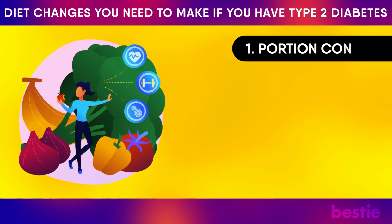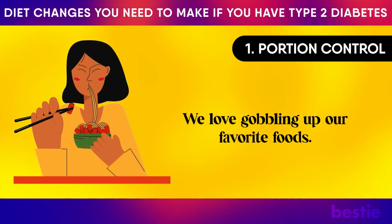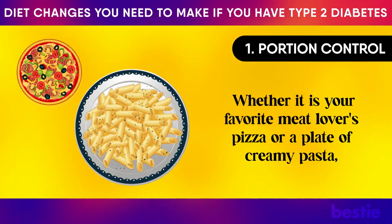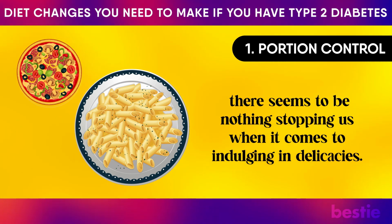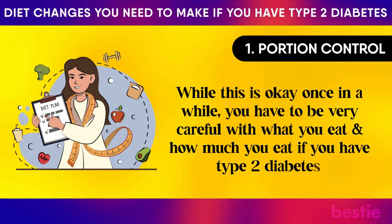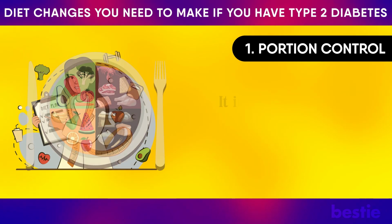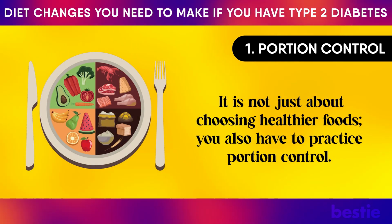1. Portion control. We love gobbling up our favorite foods. Whether it's your favorite meat lover's pizza or a plate of creamy pasta, there seems to be nothing stopping us when it comes to indulging in delicacies. While this is okay once in a while, you have to be very careful with what you eat and how much you eat if you have type 2 diabetes. Yes, you heard that right. It's not just about choosing healthier foods, you also have to practice portion control.